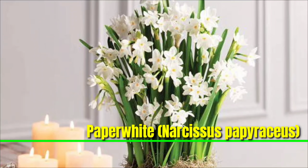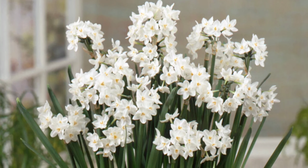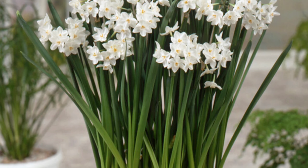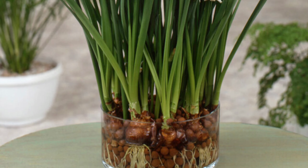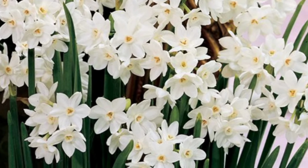Paperwhite, Narcissus papyraceus. Paperwhites are a popular indoor plant in winter due to their fragrant, white blooms. To grow them indoors, place the bulbs in a shallow container with pebbles for support, keeping the bottom of the bulbs just above the water.